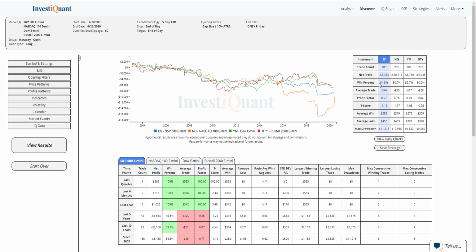And win rates on these, not indicative of any direction here. So right around 50%, 54 is the high here in ES, but we're down at 50 in the NASDAQ and the Russell, YM at 52%. So no real directional edge based off of a flat open on Friday, historically speaking.